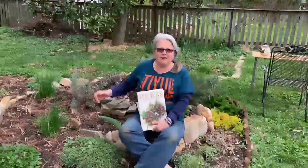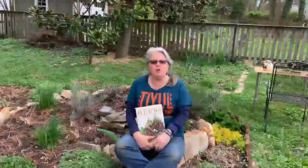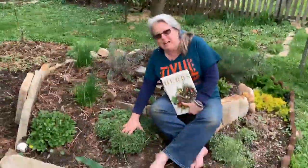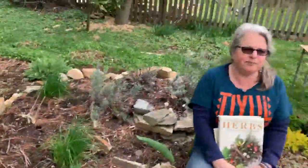In my herb spiral, I have lavender and chives and thyme and rosemary. I like things to cook with. I like things that attract butterflies. I like things that attract pollinators. Every year I have both annuals as well as perennials in my garden. Annuals are things like basil or dill that you have to replant each year, either with a seed or buying a seedling. And perennials, such as this oregano or these chives, keep coming back year after year.